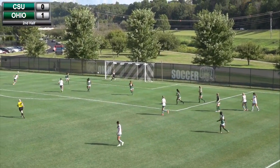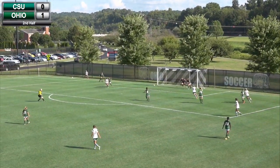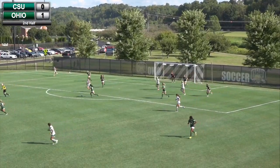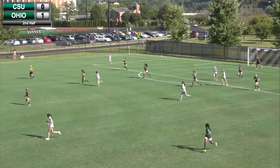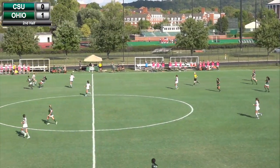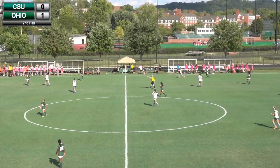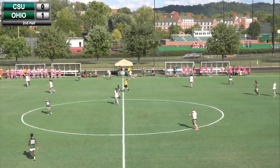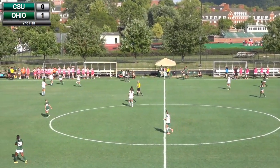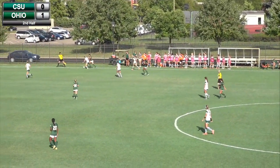As Abby Townsend, there's Anner with a cross. Now gets it over. They try to re-enter, but it's booted away. Cleveland State defender Grace Kroski did a nice job of tracking that ball down and putting it into the middle of the box, but unfortunately no Ohio attacker trailing that one. And so the chance is wasted, and Cleveland State now trying to put some offense together.